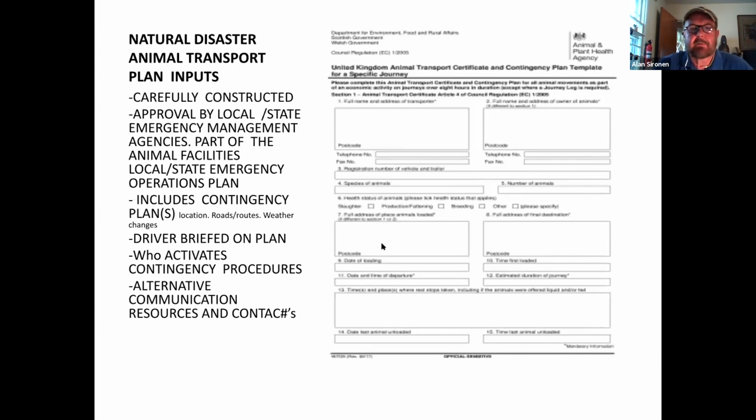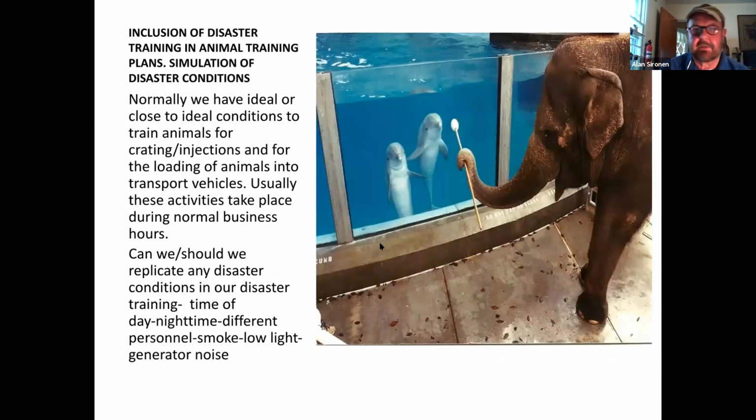In planning natural disaster transports, you must think about CDL drivers and be mindful of the hours of service requirements. You know, they can only work 14 hours with 10 hours off in a 24-hour period, and they only have 11 hours of driving time. So you need to think about that in your plan.